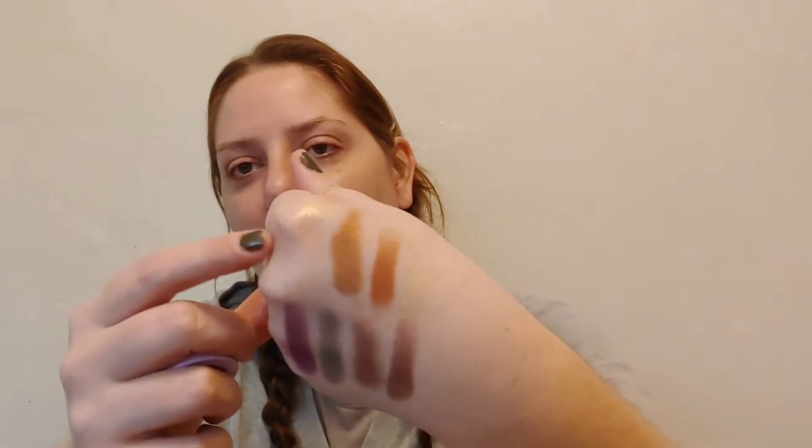They give a nice kind of shimmer to the eye. I absolutely love these. They are stunning. So if you haven't tried a Super Shock Shadow, I would definitely recommend them. They are beautiful quality and just really, really nice.